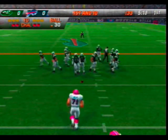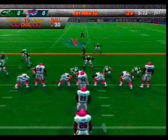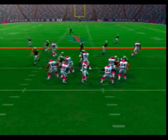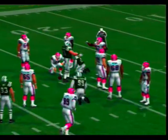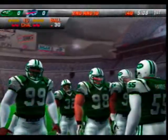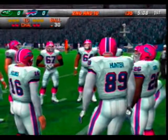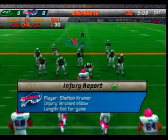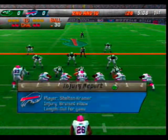First and 10, ball on their own 30. Curry, the deep man. The blitz is on. Knocked away. Taking shots like that will really affect his rhythm with his receivers. Second and 10. The injury earlier was a severe contusion to his elbow. They'll ice it, but he will not be able to return to the game.